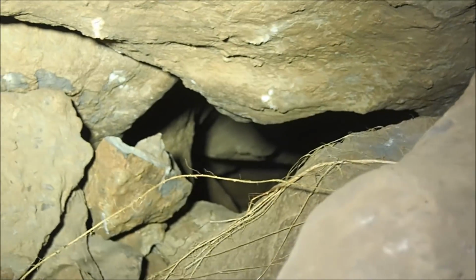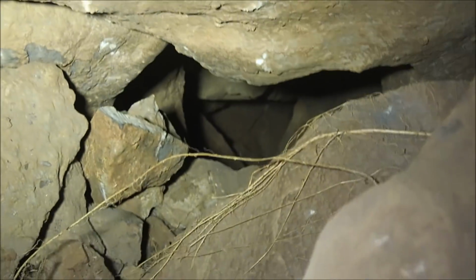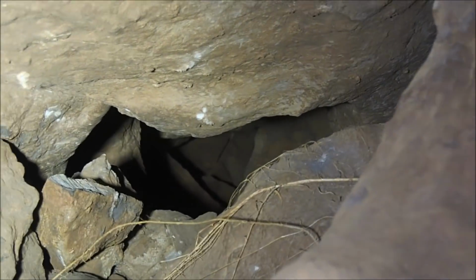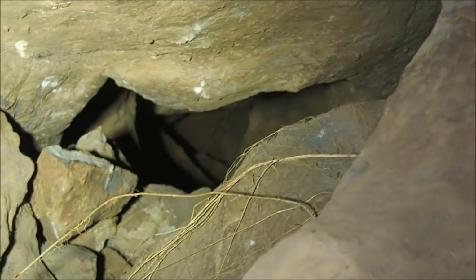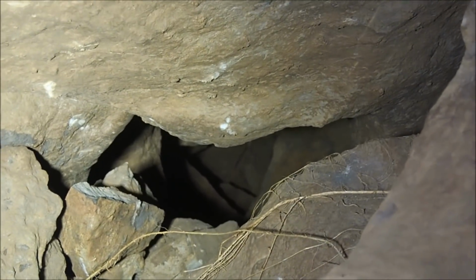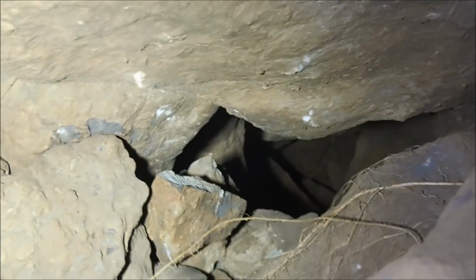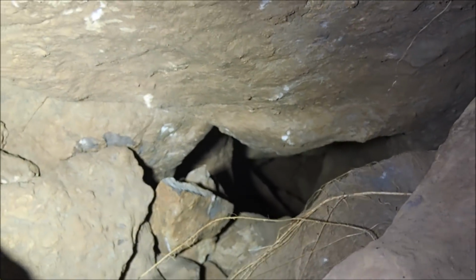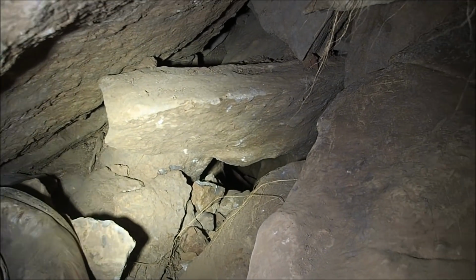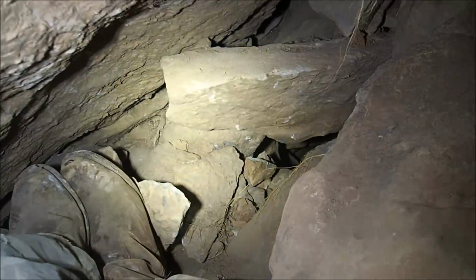So I decided to come back down in for just a little more work. And I can get a really good view down there now. And it looks like it keeps going. So we're definitely going to come back with maybe another guy or two and some better tools, 'cause I think we can move those rocks right there. Let me zoom back up for you. I can see a good 15-20 feet further down. But we need to move those little rocks there.